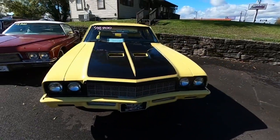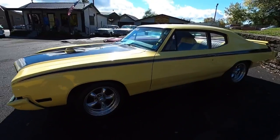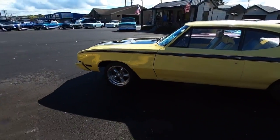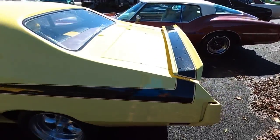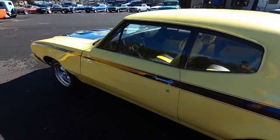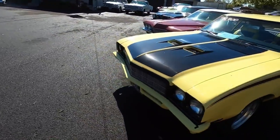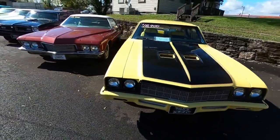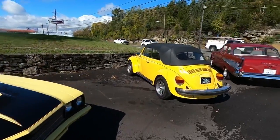Got a 1972 Buick Skylark for 18.9. And I'll have to do a video on it today. I am going to try to get three cars done. I think I've got five now. I only had two on Friday to do, and then when I come in today, they added five more cars. So, man, I'm getting behind here. I need to go ahead and catch up.